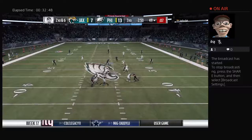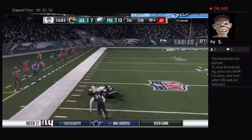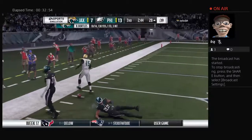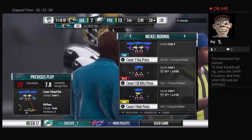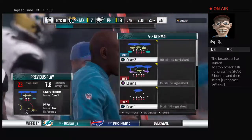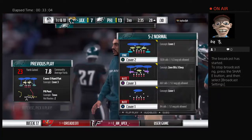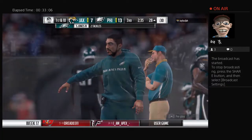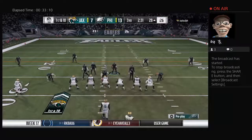On second down, here's Bortles. And the hook up here to Allen Robinson. And he'll be taken down, but not before getting this inside the 30. 23 yards on the play. The defensive line disperses a little bit here, maybe expecting a pass.